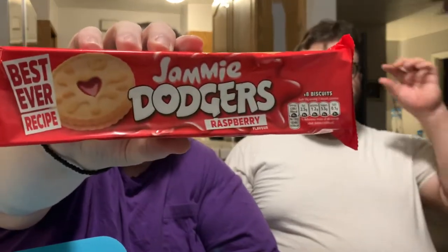Really? Okay, so these are Jammy Dodgers. Raspberry. I've never heard of them, but I've never heard of anything in this box. And that's what's cool about it. Here, let me do the hard work. Jammy Dodgers. The reason I'm not opening them, and he will attest to this, is I have a way of opening things and they go everywhere. What is it, a cookie? Like a shortbread that has been glued into the package, apparently.